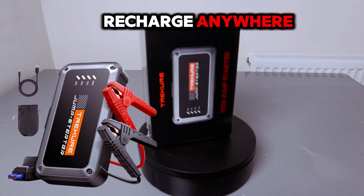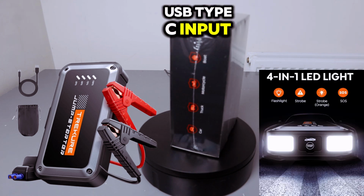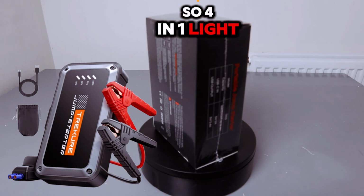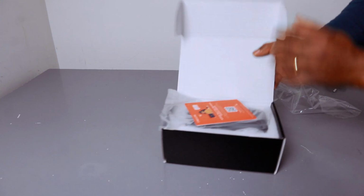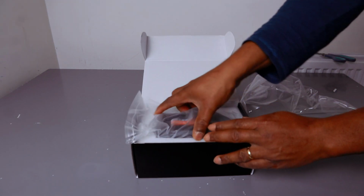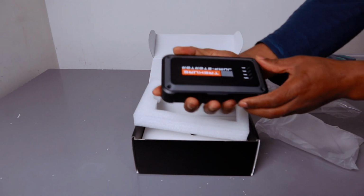Recharge anywhere. Portable power bank for all your devices. USB Type-C input, USB output. So, 4-in-1 light. So we're going to unbox this stuff and see what it looks like.